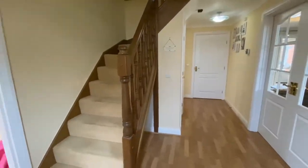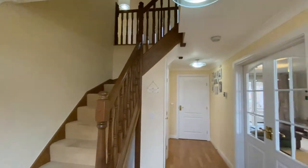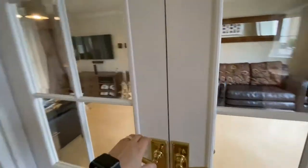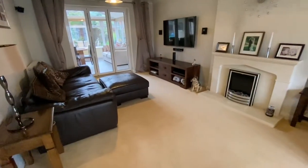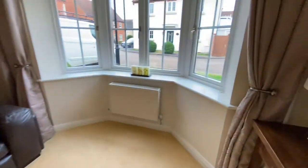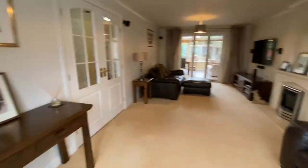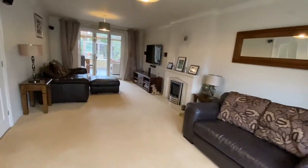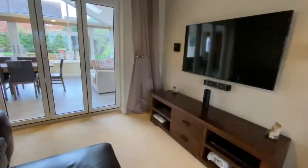We've stepped inside now to the entrance hall. You can see it's a really good size. It provides access to all of the principal rooms. If we start off on the right hand side going into the sitting room, you've got just a lovely size sitting room in here. You've got your bay front window out there, and then a really nice size sitting room in here.